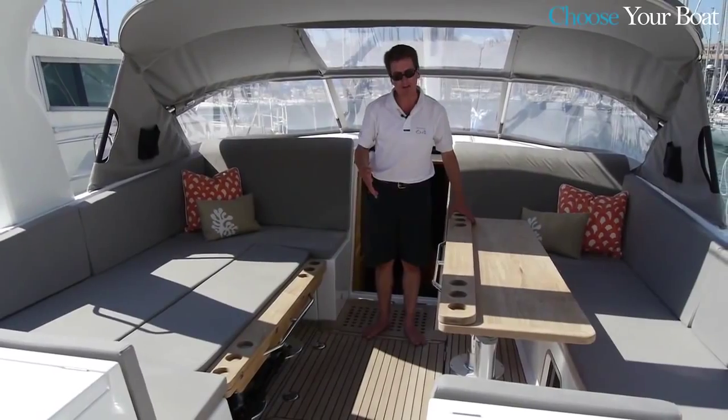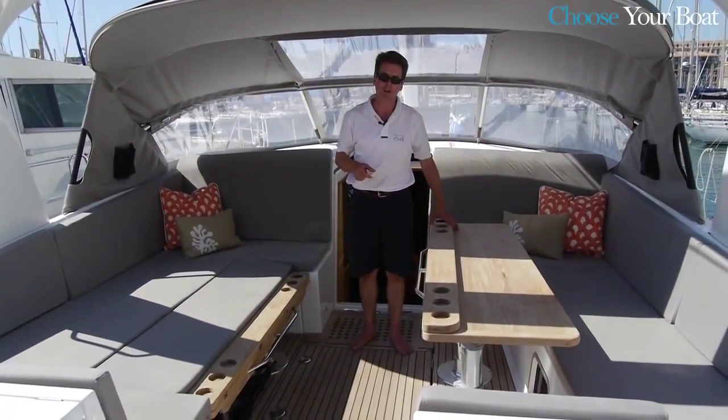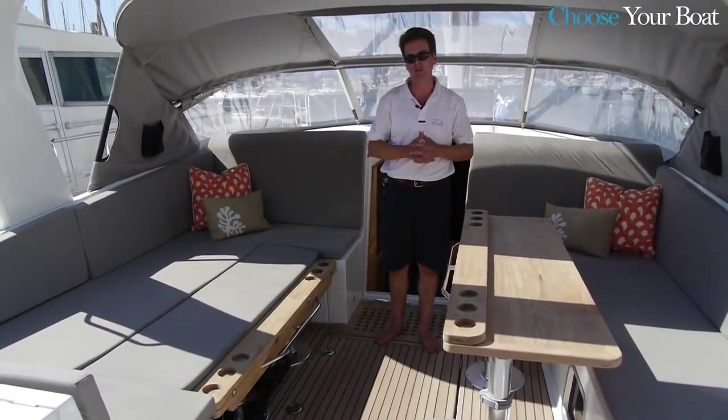But the advantage of having the 2 symmetrical tables is that you still have a very good circulation around the boat. So if somebody wants to get up, to go get a bottle of wine, go to the bathroom, etc., they can get through the table very easily.